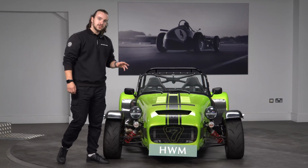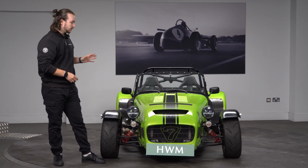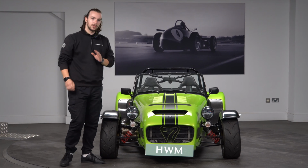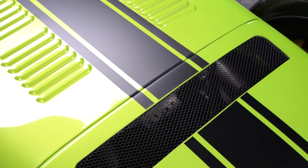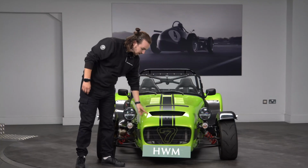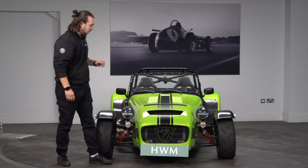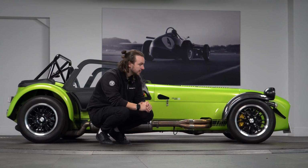Colour wise, it's finished in Roulette green, which originally was a Triumph motorcycle colour, which suits this car really well. It has some nice accents depending what lighting you're in, and it's also got the matte triple stripes down the whole side and the top of the bonnet. This car also does feature some PPF, which is just half of the nose cone here and some later on down the back there. So now we're down on the side of this lovely 620S.